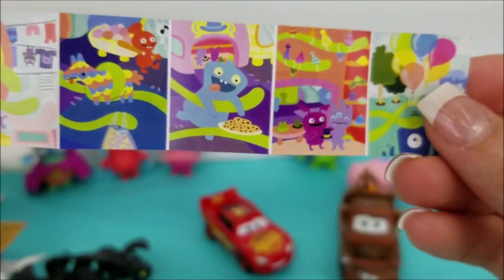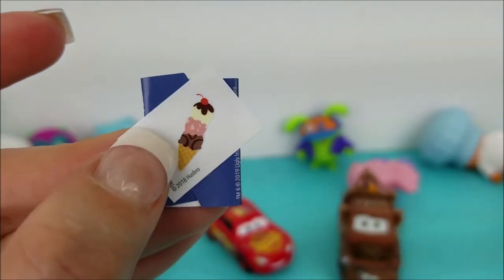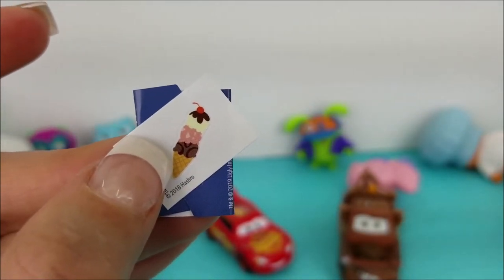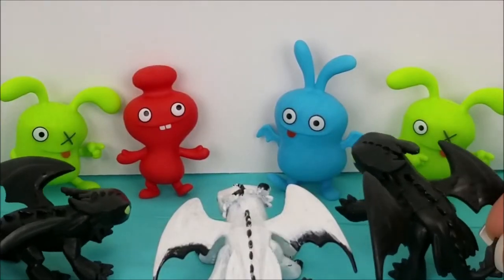Oh yeah, same mischief. Is it the same sticker? It's not! It's a triple scoop ice cream cone! So cool! Oh, hey guys, welcome to the bunch.